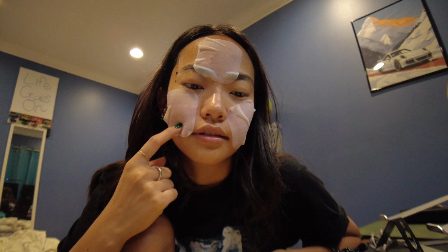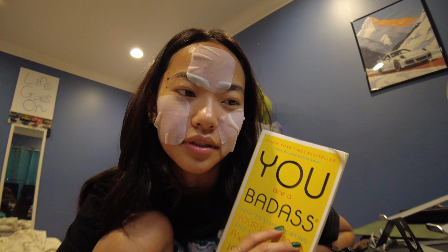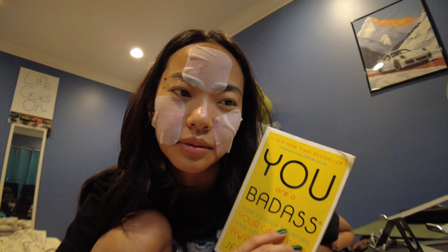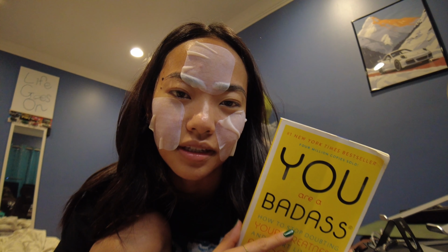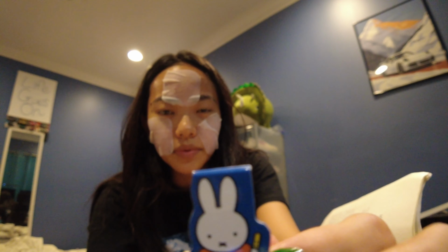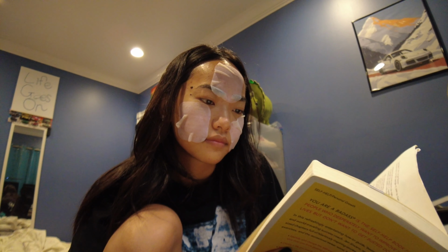While I'm waiting for this to sit, I brought this book so that I could read. My friend gave me this to borrow. I got like halfway through the book and then I stopped reading it for a couple of weeks, so I want to get on it again. I decided that I'm just gonna start from the beginning, and if you know me in real life, I'm not really a big reader, but I'm trying my best. I'm gonna try to read a chapter a day. I also have this little Miffy magnet bookmark from Daiso. It motivates me to read since it's kind of cutesy.